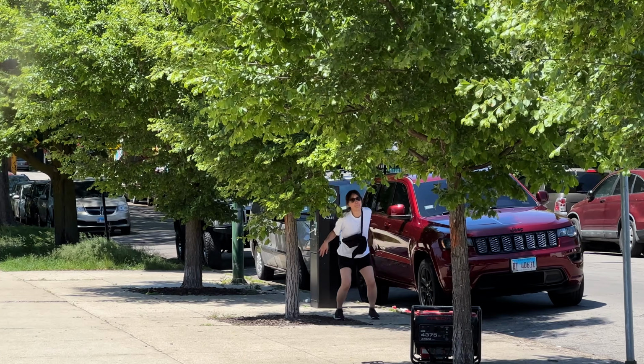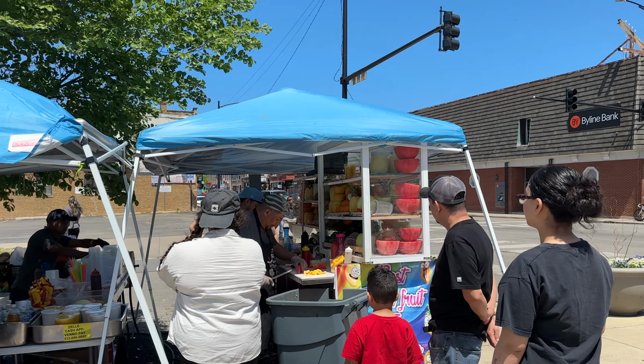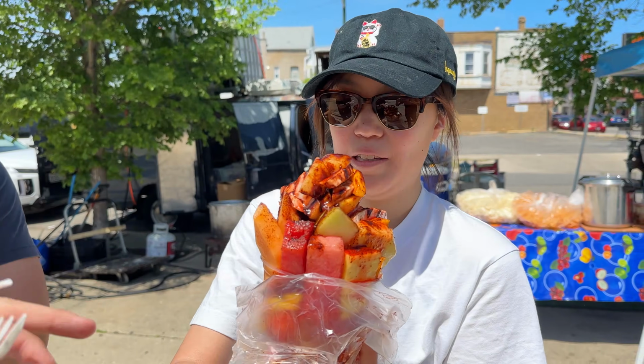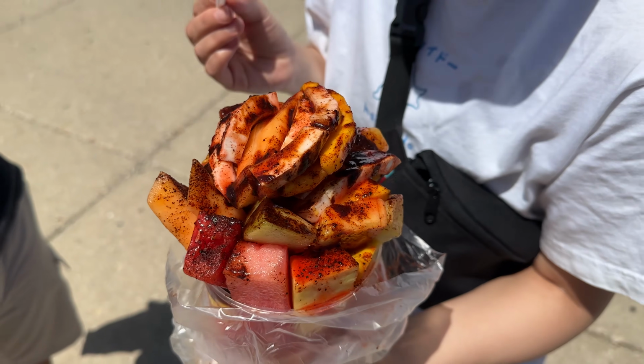Our second stop of the day, we are literally at a fruit stand by the side of the road. But it's not an ordinary fruit stand. This is Frutas Mixtas, it's just mixed fruit. A bunch of different types of fruits. There's lime juice and salt, and then there's a thing called chamoy, which is like a chili sauce. It's all mixed in with sweet fruit, so it's a real good mix. I've never seen anything like this before.